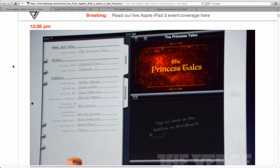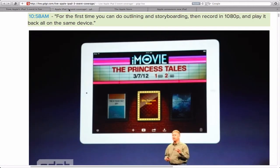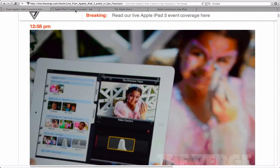All right, so what are we looking at here now on The Verge? Well, The Verge is behind. There they go. They're catching up. Gadget's showing it's the first time you can outline and storyboard, then record in 1080p and play it back on the same device. It's the first time you can do that. Very nice. That's cool.